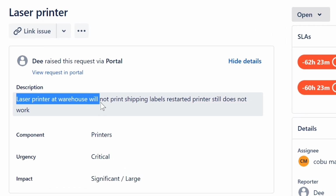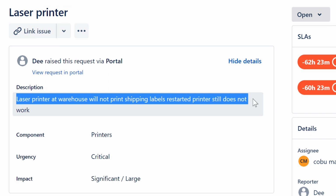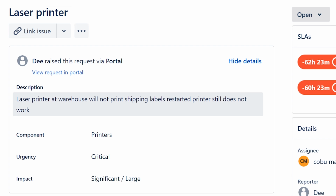Laser printer at warehouse will not print shipping labels. Restarted printer and still does not work. So when it comes to printers, you would really need hands-on access to really troubleshoot if it's a physical issue.